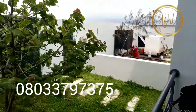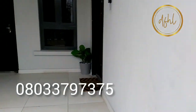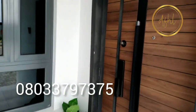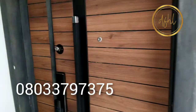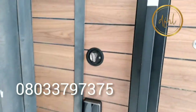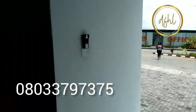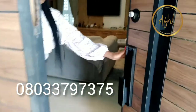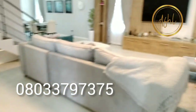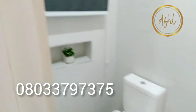So I'm going to enter from the front. So I'm entering. So this, it has a doorbell. I'm going to press the doorbell so that I can open the door for you. So this is the frontage. Now I'm entering inside. We just opened the door now. Thank you. So immediately you enter, this is the guest toilet.